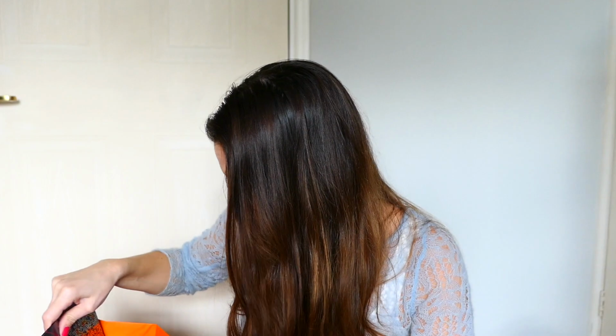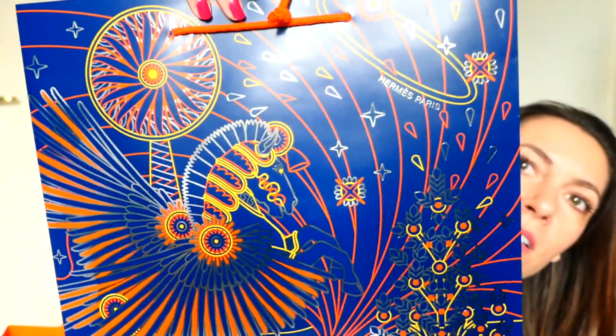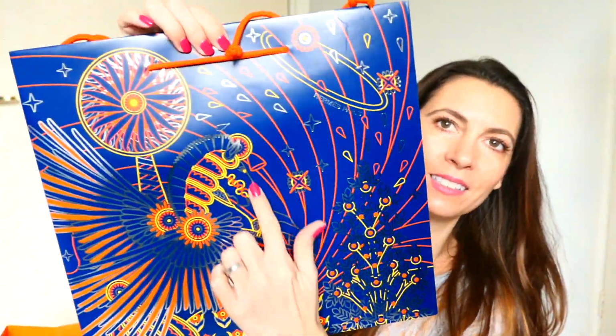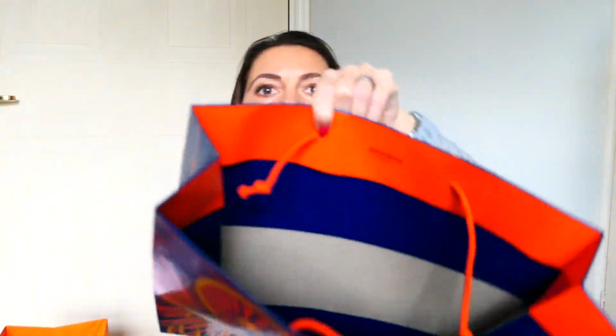I'm going to start off by showing you the Christmas packaging, because unfortunately they didn't have a bag big enough for what I bought, but because it was so nice, my lovely sales associate said, I'll pop a bag in for you. So this is the Christmas packaging from Hermes, which is the stunning midnight blue, with this horse here, and an orange ribbon and a little bit of orange branding inside. So really sweet of her to give me that.